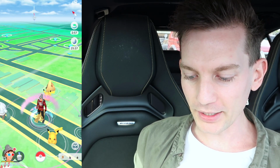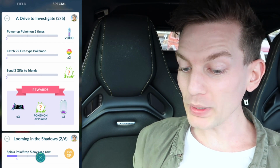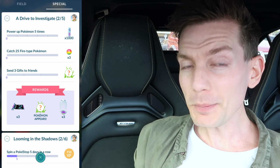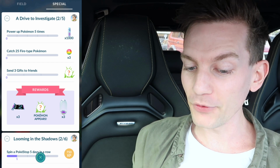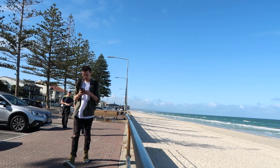Fire type. Yep, I'm seeing a lot of the word fire type right here. Oh, gee, look at this. Power up a Pokemon 5 times, catch 25 fire type Pokemon, and send 3 gifts to friends. This should be pretty simple, actually. I reckon we can do this straight up. Power up and gifts, we can do that like instantly. It's just the 25 fire type Pokemon at the beach that'll be hard.